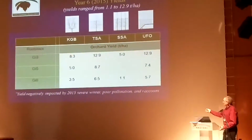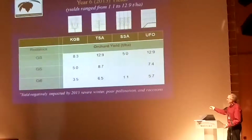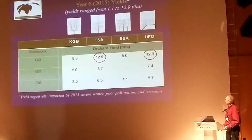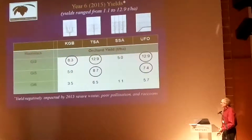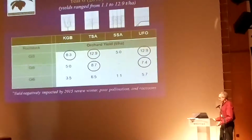So 2 years prior, we had 9 tons per hectare. We fell to 6, we're down to 5. Here we can see the KGB has come up quite a bit, but the highest yields are still in the TSA and the UFO by year 6 on Gisela 3. The KGB is now in the second tier along with the TSA and the UFO on Gisela 5.